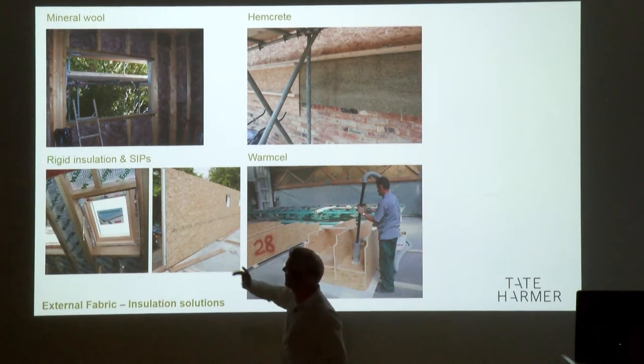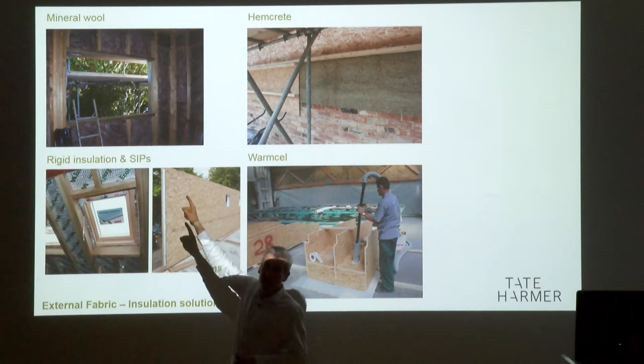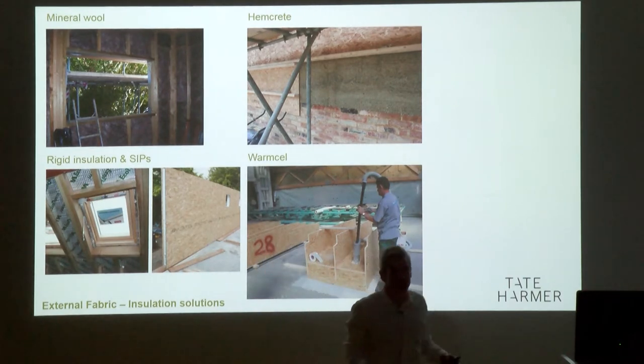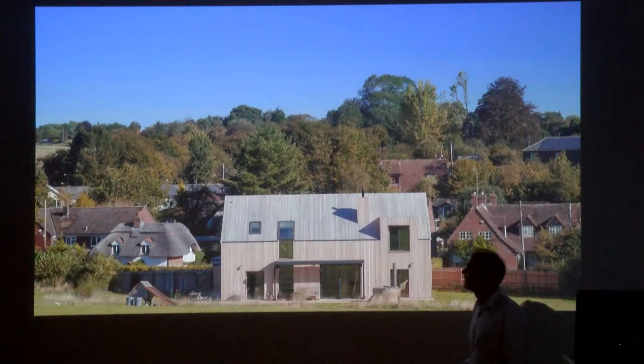Versus things like SIPS and rigid insulation, or the most cost-effective thing, which is mineral wool, really. So quite often we're using mineral wool because it works really well. It gives good performance. It's slightly less evil than rigid, and it's good value.